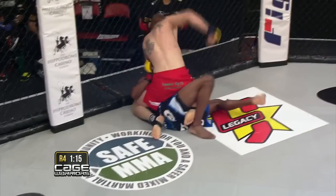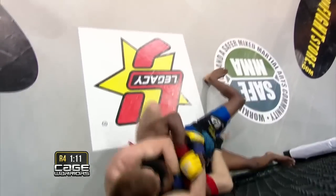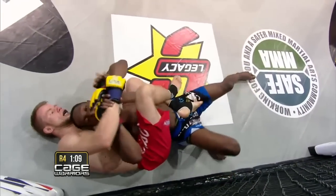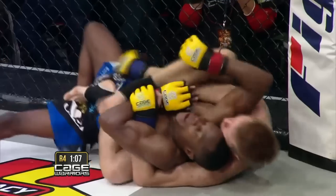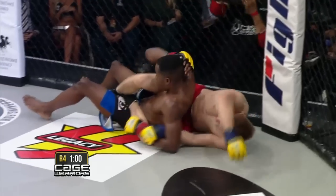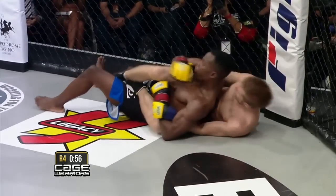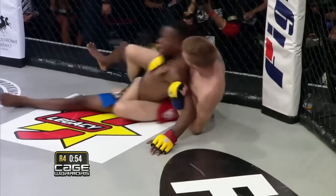You see Cory Tait trying to wrap that ankle as Tauru rains in a few strikes here, looking to move straight to the back. Oh, how slick was that? Toni Tauru takes the back of Cory Tait. If there's one thing this man has, it is back control. 5 of his last 6 wins have been by rear naked choke from this very position. He knows exactly the sequence he wants to go through in his head.